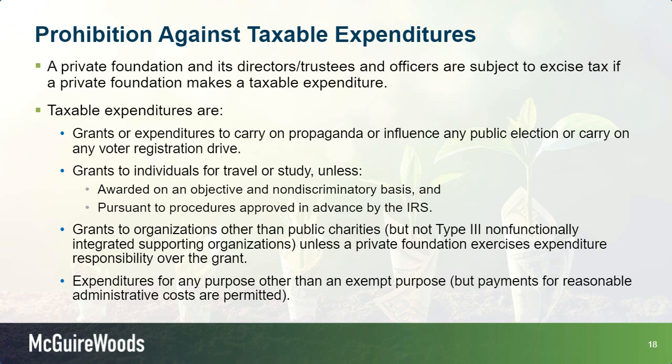The next one is the one that comes up the most for us, which is questions about grants to individuals. We talked about at the beginning that it's common for non-operating private foundations to make grants to charities, but there are situations where they will make grants to individuals for travel or study. So think of scholarships and ideas like that. That would be a taxable expenditure unless it's awarded on an objective, non-discriminatory basis, and is pursuant to procedures approved by the IRS in advance. And that's the key point on this one: it has to be advance approval.